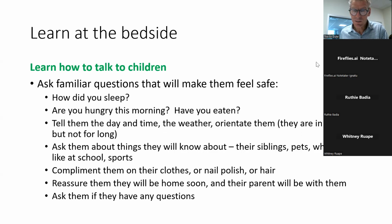I always ask children about things I think they'll know about, like maybe ask them about their siblings, or what they like to do at school, or what sports they play, whether they like art or craft or some other activities. These are things that are familiar to children, aren't they? They'll know whether they've got brothers or sisters, what their names are, what their ages are, whether they might have a dog or a pet at home. These are things that children are interested in. So learn to ask these basic things.